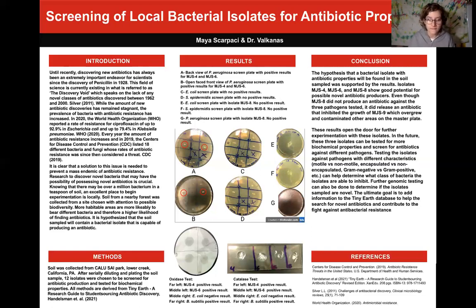gelatinase. The oxidase test is the same thing, got 4 negative results, showing that at this specific point in time, at least, my isolates MGS4 and MGS6 were not capable of producing the enzyme cytochrome C oxidase. For my catalase test, however, I got positive results for my isolates MGS4 and MGS6, which was indicated by the presence of bubbles. So I was able to conclude that these 2 isolates were able to produce the catalase enzyme.